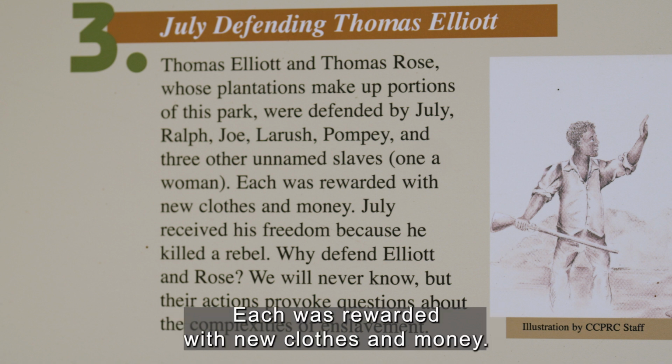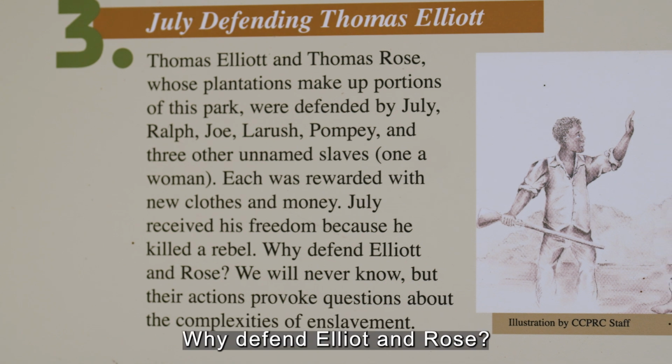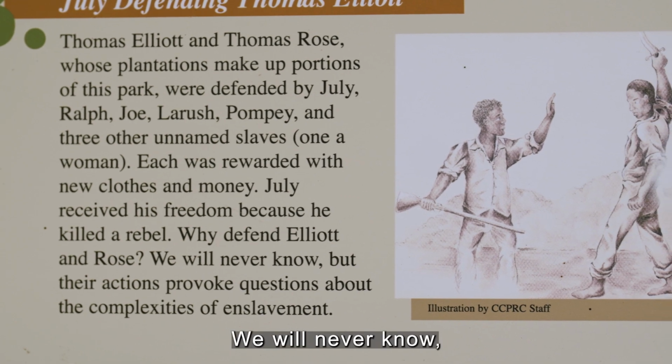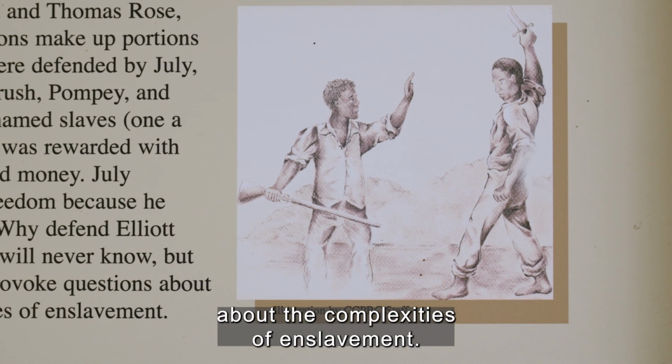Each was rewarded with new clothes and money. July received his freedom because he killed a rebel. Why they defended Elliot and Rose, we will never know, but their actions provoke questions about the complexities of enslavement.